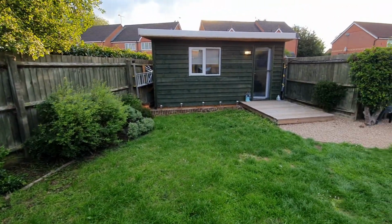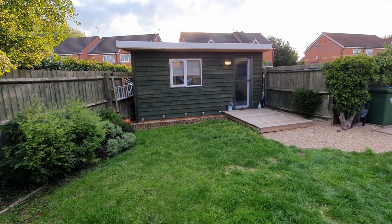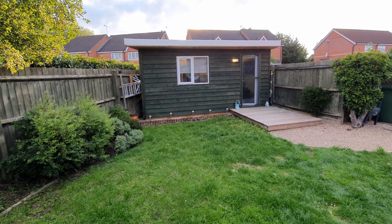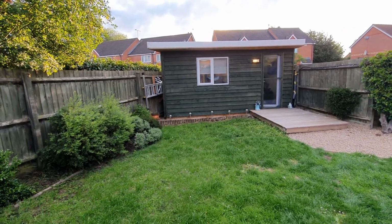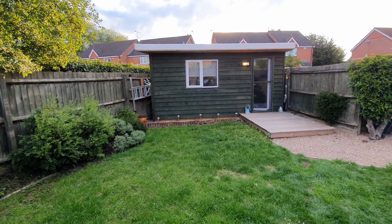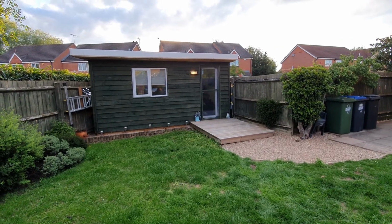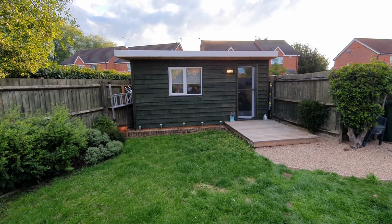And over the other side is my main garden office. It's a bit of a funny shape office because I had to build it within the boundaries and follow the line of the fencing. So it's got quite a sharp corner on one side. It's about a year old now, and it's stood up well to the weather. It hasn't had any issues with it.